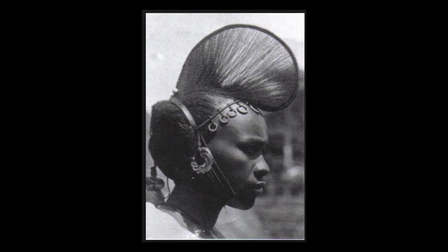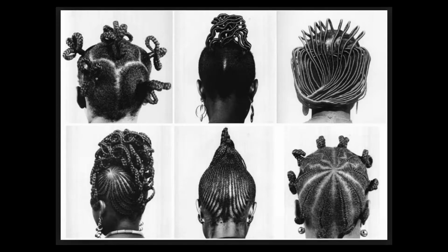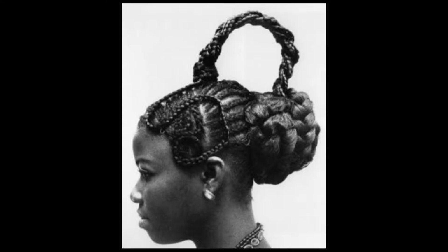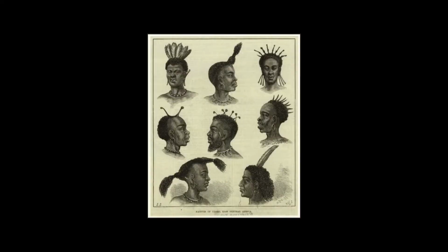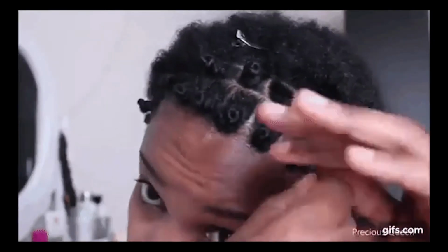it all. In the 15th century, hair was used as an identifier, for example what tribe you belonged to or whether you were married. The most common style we still see today are Bantu knots. Coming back into style from the early 15th century, Bantu describes 300 to 600 different ethnic groups in the southern parts of Africa during that time.